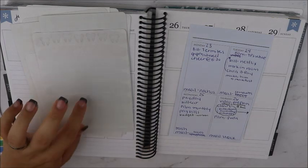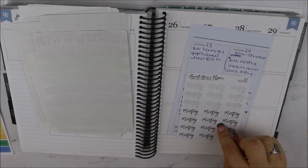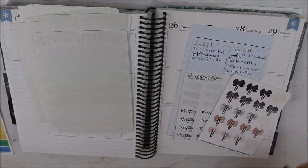Video, I have a meeting this day, so she doesn't have a meeting script, but I like to mark my meetings a certain way. So I usually use these from Sweet Ava's paper, these little meeting scripts. And then I usually take a bow, like the bow clips from My Newest Addiction. And then I also have another sheet, but I can't find it.